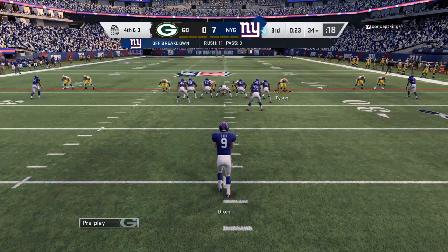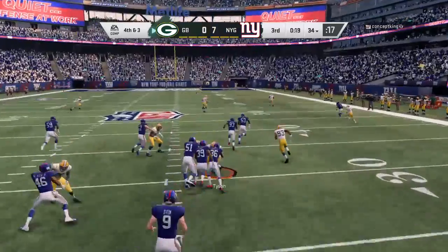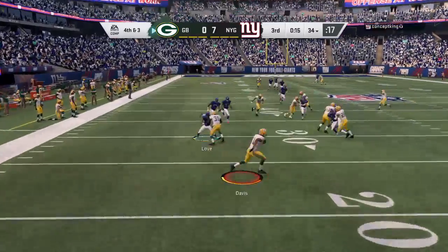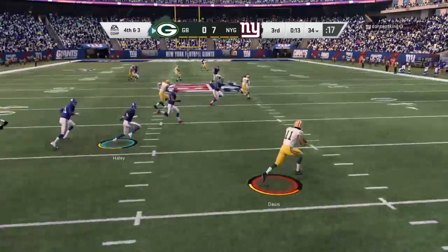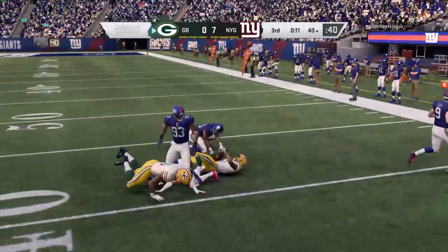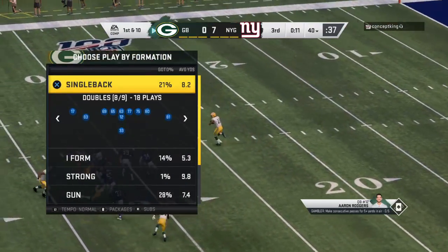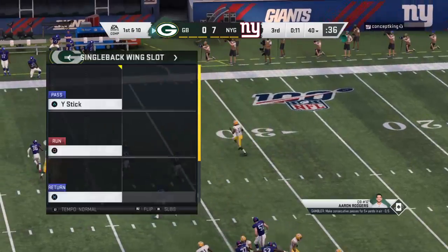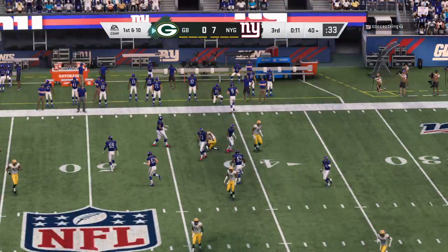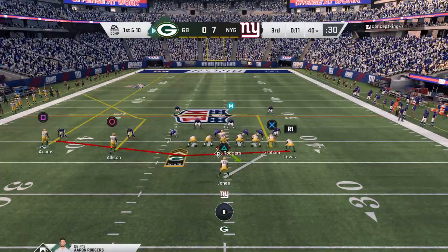Here's Riley Dixon now, as he'll kick it away for the second time. Davis now to return it. A very good return that time. 18 yards. And it'll be Packer football here. First down and 10. Rodgers will bring the Pack up with a 1st and 10 at the 40.